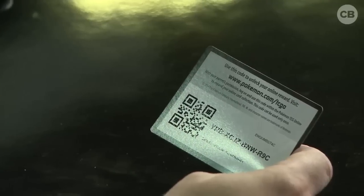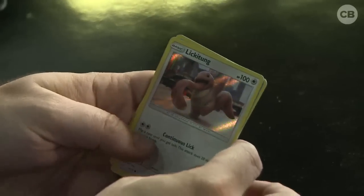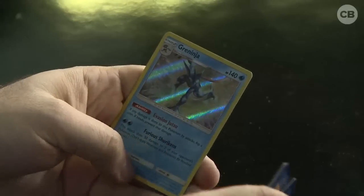Code for the folks at home. There we go. And let's see what we got. We got another Lickitung, Psyduck, Morlul, and another Greninja.